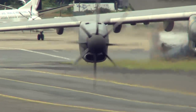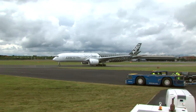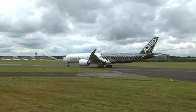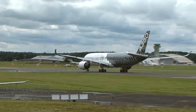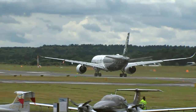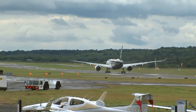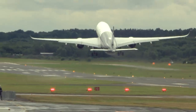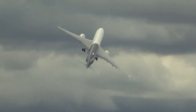So the lights on of the A350, brakes released, and this is a fantastic display by this aircraft. It's a new aircraft. Starting takeoff run from the right. That's a way to depart.